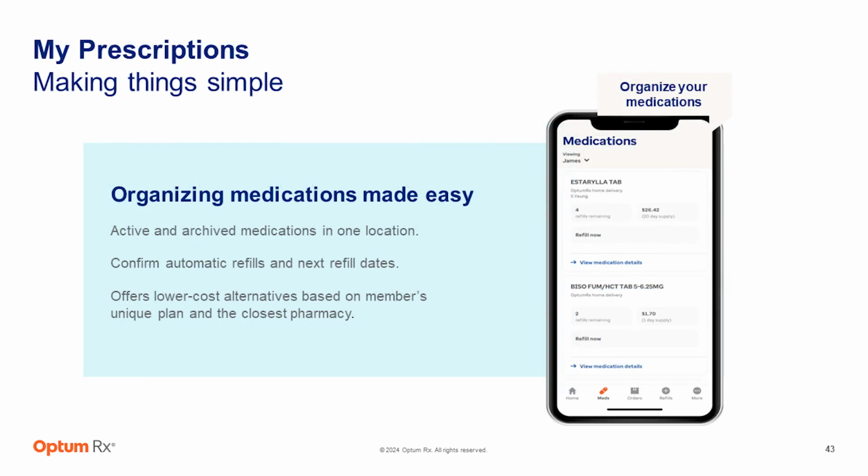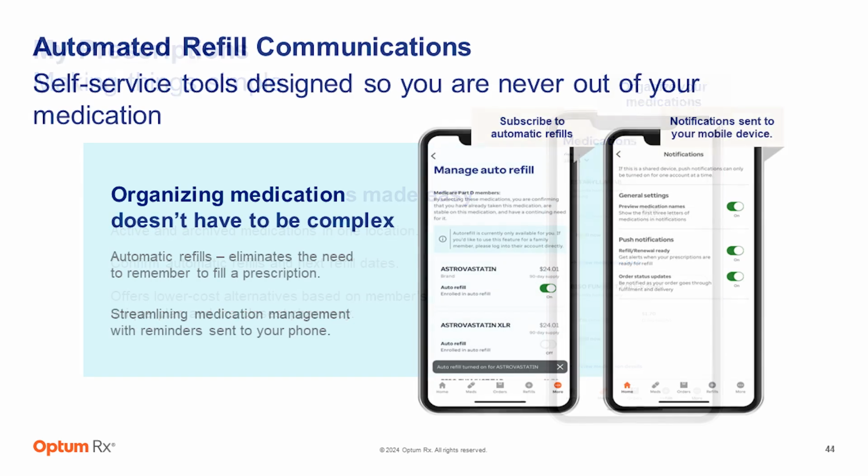Just like the Optum RX website, when you use the mobile app, managing your prescriptions is easy. You are able to view a listing of current and past medications for home delivery, retail, and over-the-counter. If you need to reorder an older prescription, you'll save time as past medications are listed for simple searching. Automatic prescription refilling helps keep you on your medication schedule so you are never out of your medication. It eliminates the need for you to remember to request a refill and narrows the chance of missing a dose, which can be harmful to your health.